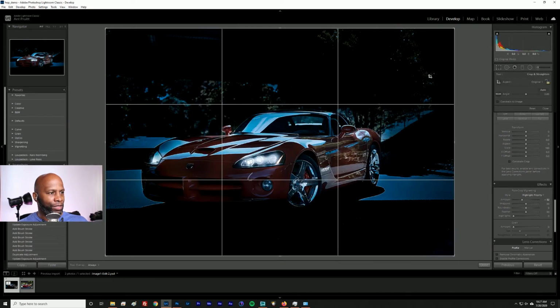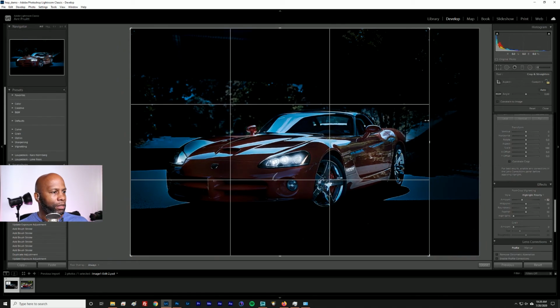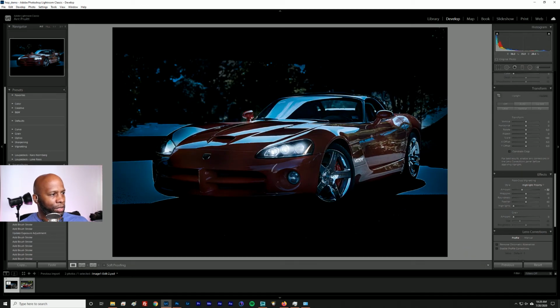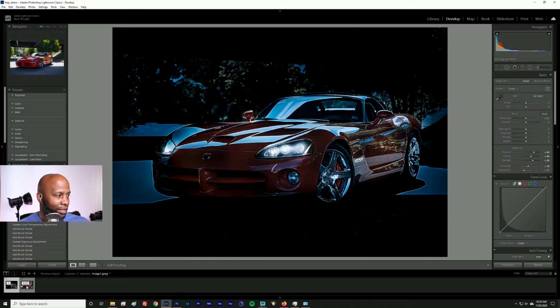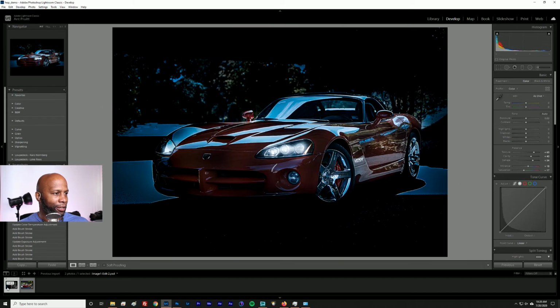And in my preference, to make the focus more on the car, is crop it down. Like so. There we go. And I'm going to push this clarity one more time, just for the heck of it. Just to really go crazy with it. There we go. All right. So now, that's what the image looks like after just going crazy and having fun with the post-processing and editing. This is what it was before, and this is now.